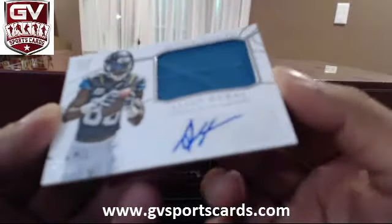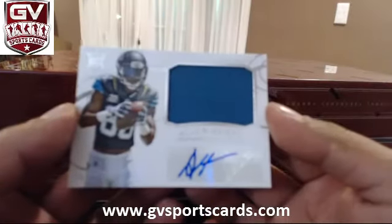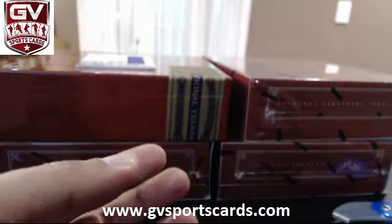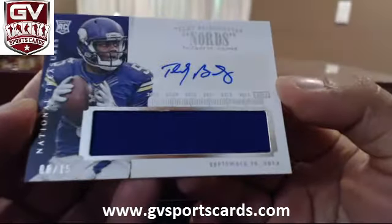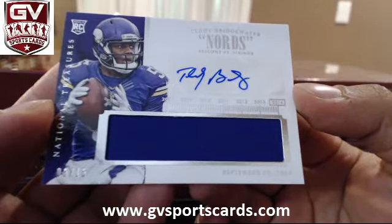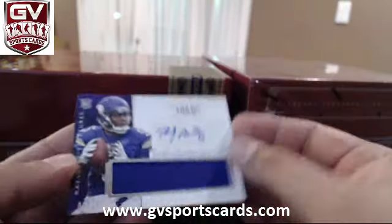Then we got Alan Hearn, 75 of 99 for the Jags. Jersey autograph. Alan Hearns for the Jags and Baker's Baseballs. Yeah, first time I've hit this guy with an autograph on it. Teddy B, 8 of 15, Teddy Bridgewater. Vikings is Darth Venom. Darth Venom, Teddy B. 8 of 15, that's a little short print of Teddy Bridgewater.